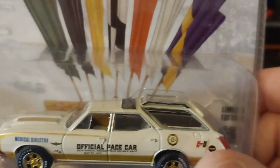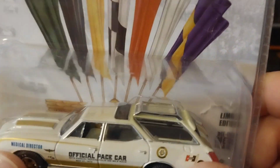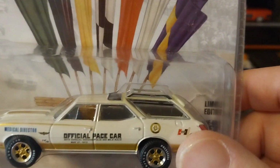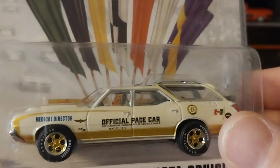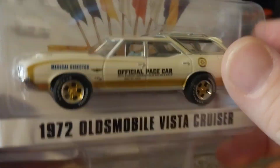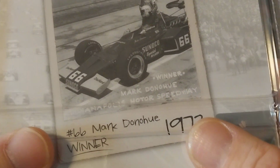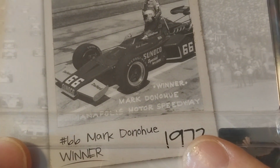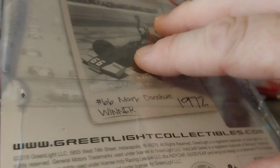I don't really like that, but because they look very accurate with the design, I'm going to leave them alone. I'm not going to swap this one out. In most cases, I would swap it, but because of the wheels being accurate, I'm going to leave it alone for now. And as I said, it looks good, and there's nothing really else to look at on the package. On the back, it just tells you the winner, who was Mark Donahue, and he won at the Indianapolis Motor Speedway in 1972. And he was also a terror in the Trans Am series back in that time too. So he did a lot of racing back in those days.